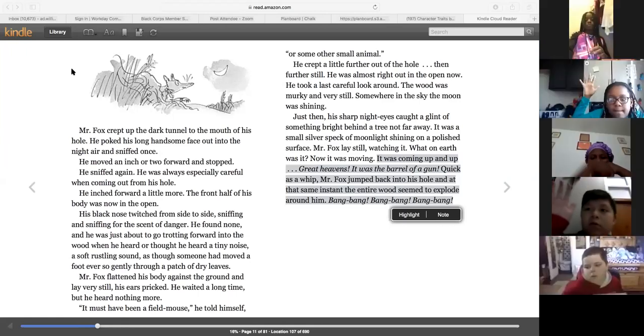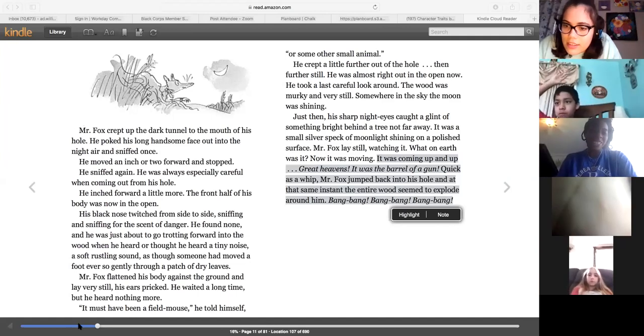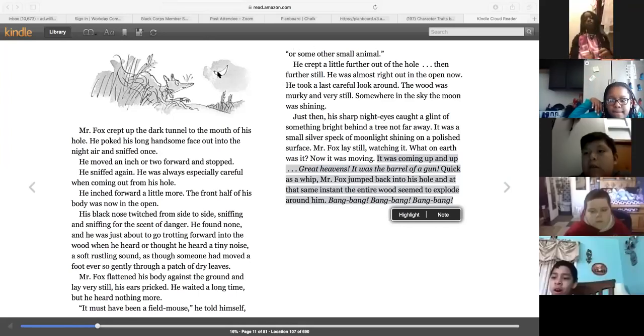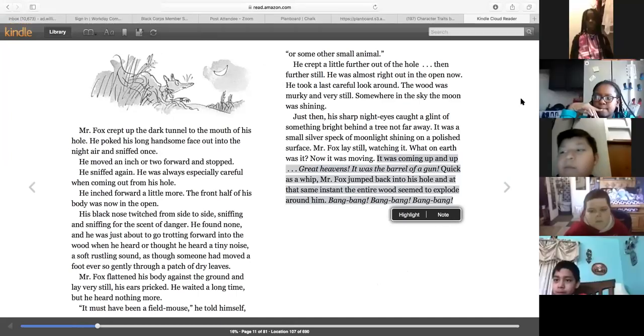I only see one. Oh, I see three hands. There we go. What's going on? Come on now. Let's see. Demaya. They are shooting guns. Okay, keep going. I don't want to cut you off. They are shooting guns, and the fox is getting scared a little bit. Yep, it's getting scared a little bit.